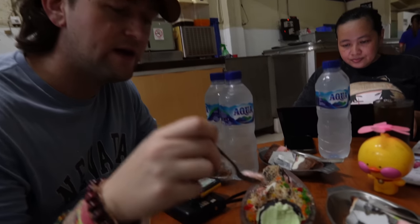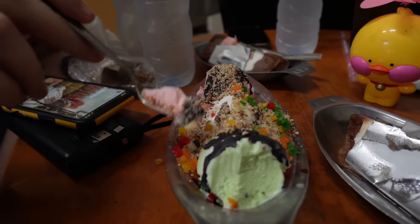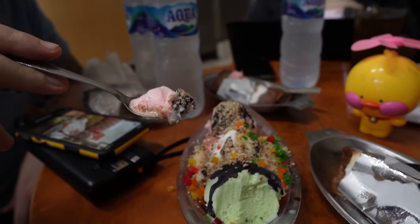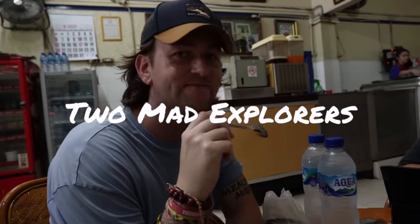So you have three different flavors of ice cream and down at the bottom you have some beautiful banana as well. And you have some jelly pieces and some nuts and stuff like that too. But look at how good this looks. It's amazing. I'm gonna get a brain freeze.